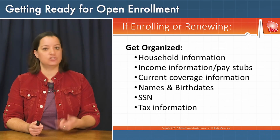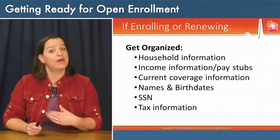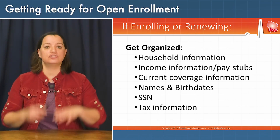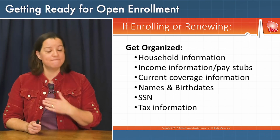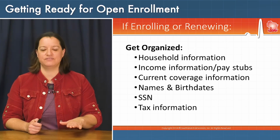Current coverage information. Are you offered insurance through work? Have you been offered insurance but you haven't taken it? Have information like that handy so when you get to those questions, you can breeze through it. Finally, if we didn't say it twice already, we're going to say it one more time, tax information.